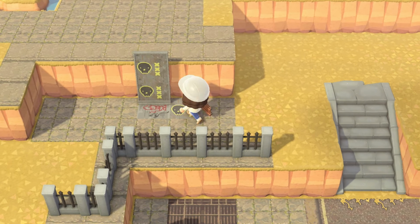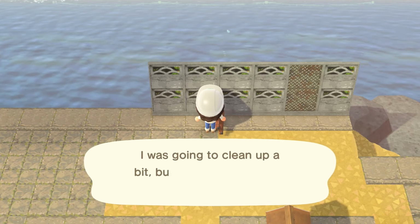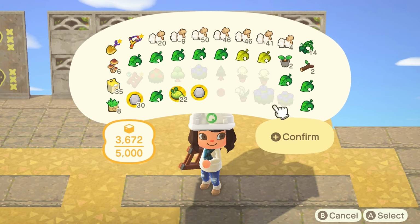I'm stealing the ones down here, so I don't have to repaint any right now. My pockets are so full.